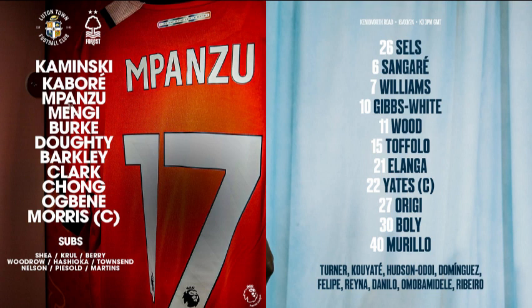Sangare tried to stop the run of Barkley. He feeds it forward now, and Morris finds himself one-on-one with Bolly. Morris to the edge of the area. Bolly tries to hold him up, and then actually manages to dispossess him. He did well, Bolly. He did very well there.